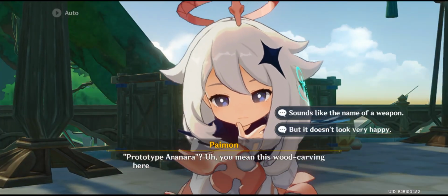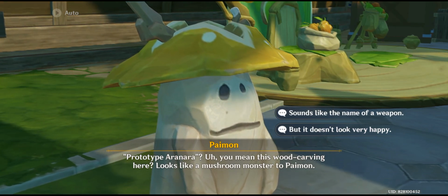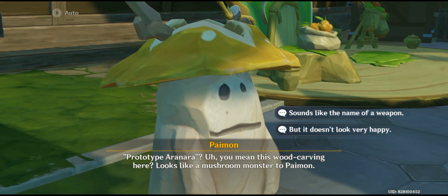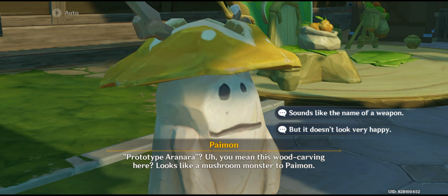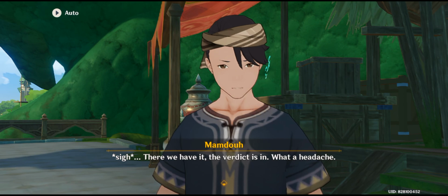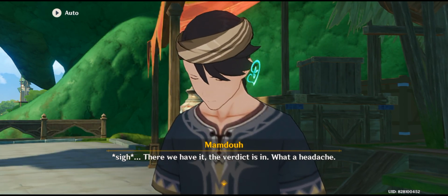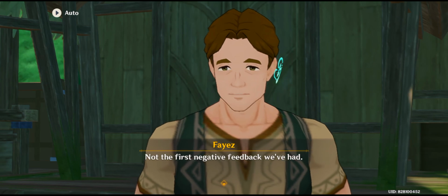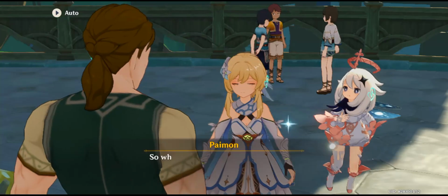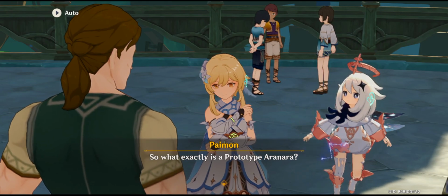Prototype Aranara? You mean this woodcarving here? It looks like a mushroom monster to Paimon. Oh, there we have it. The verdict is in. What a headache. Not the first negative feedback we've had. So, what exactly is a prototype Aranara?